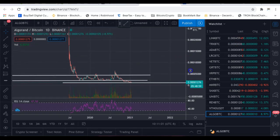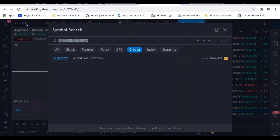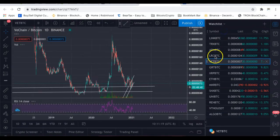As you can see on the chart, I'm looking at the Algorand BTC trading pair. Just go to tradingview.com. If you don't have an account, it's free. Set one up, and just continue to watch my videos. I'll show you how to put together your little portfolio on a watch list, so you could look at different cryptocurrencies like I have for mine.